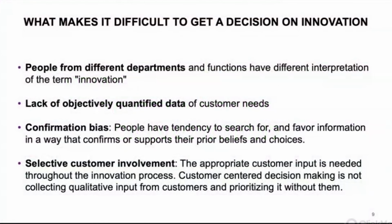Well, I think that there are many different factors that make the decision-making process relatively complicated. But I have selected 4 of them that I believe are essential. First of them is that people from different parts of the organizations, different functions, have different interpretation of the term innovation. For somebody, it is fixing bugs. For somebody, it is bringing the latest technology to the market. And I think that these are exactly the things where we have to be careful. I think it's very useful to align people in this interpretation that innovation is actually increasing value for the customer. That's what it is. And all the other things are basically just the derivatives.